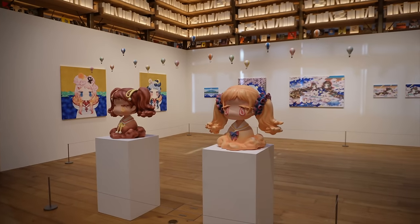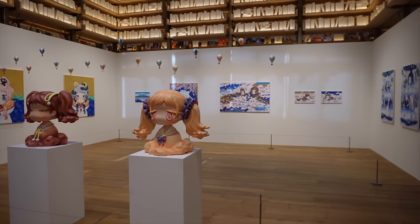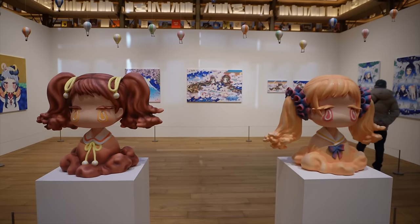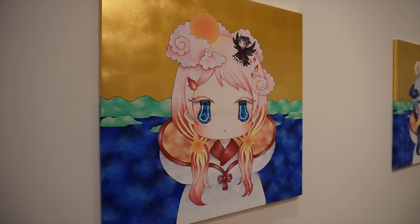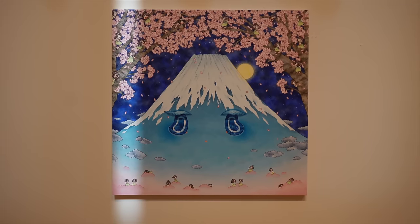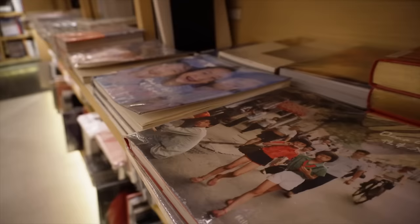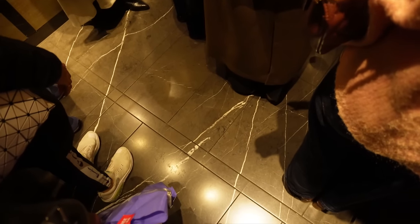Guys, they have this art installation in the bookstore and it's just breathtaking. It isn't doing it justice. It is so beautiful.